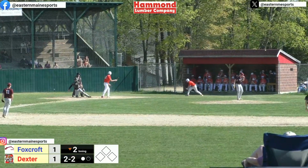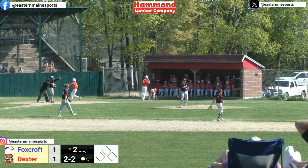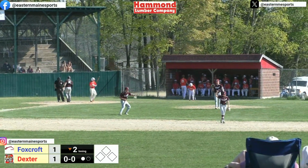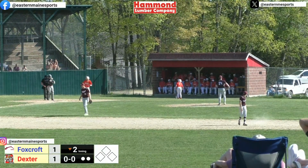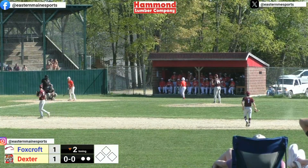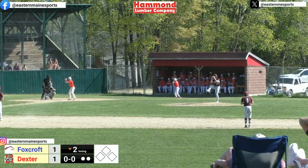Swung on a miss, strike 3, another strikeout for Strout. That's 4 in the game. So, a pitching matchup between 2 aces, and they are showing it here this afternoon in Gaw and Strout. Up now is Tyler Gould for the Tigers.